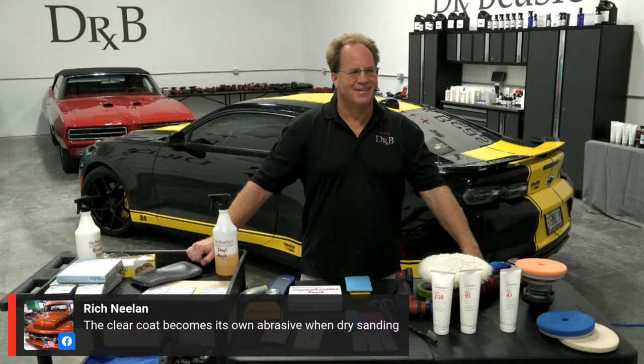Rich Neeland asks, the clear coat becomes its own abrasive when dry sanding, true, false? Yeah, kind of, but clean your discs often and always sand a manageable size.